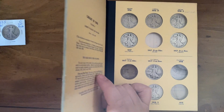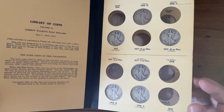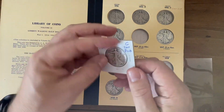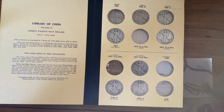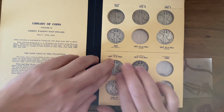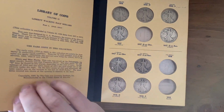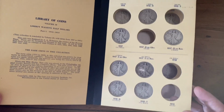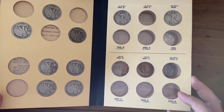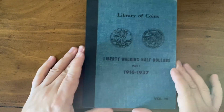Here's my first page. And look, I've got 6 on the first page, and I have a 1917 with the S on the obverse, San Francisco. So pop that one out. They're right there, only 1 million of those. Nice one to have. I have 7 on the first page alone. All right. There we go. 2 on the second page, 1919 Denver, 1920, and 1 1936 on that last page. All right, so that's the first book.